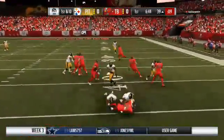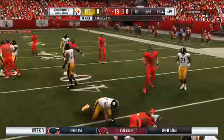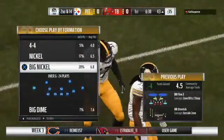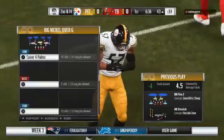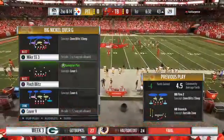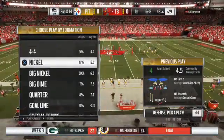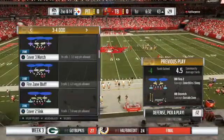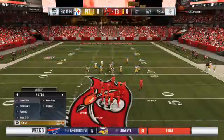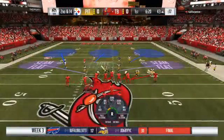Here's Mack. And they went the wrong way there. Losing yardage back at the 43-yard line. It's a loss of 4 there, bringing up 2nd down. Here we go. Let's go.